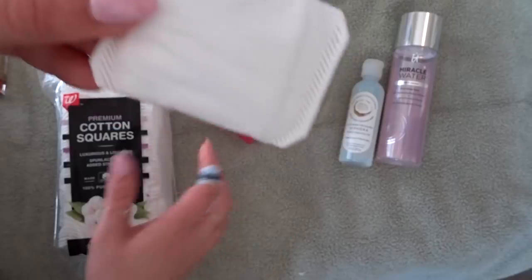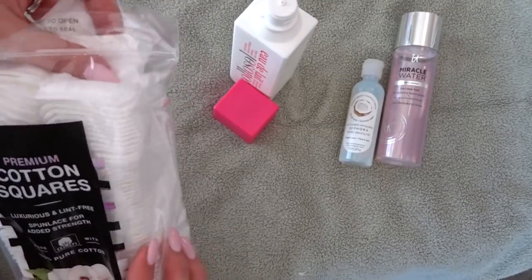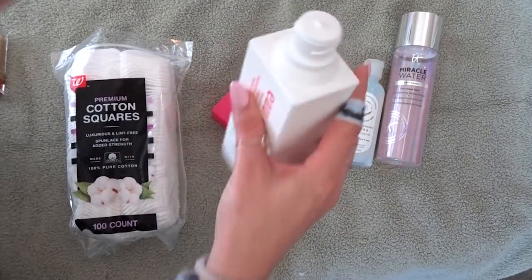So these are my absolute favorite. I love them so much. Every time I go to Walgreens, I stock up. Highly recommend. They're so great. If I could find them online, I would link.